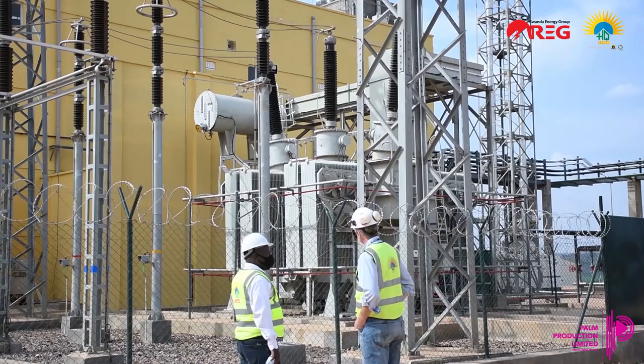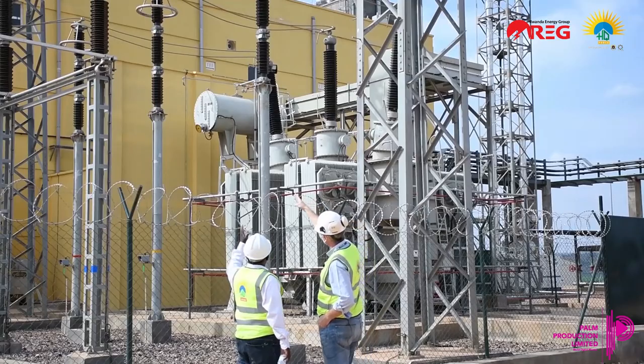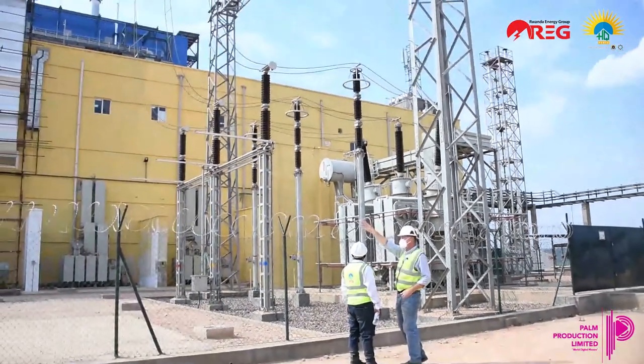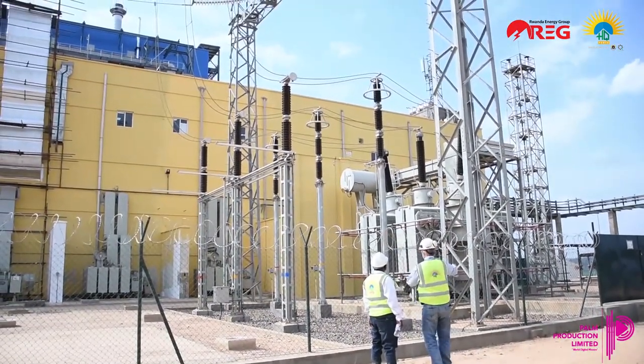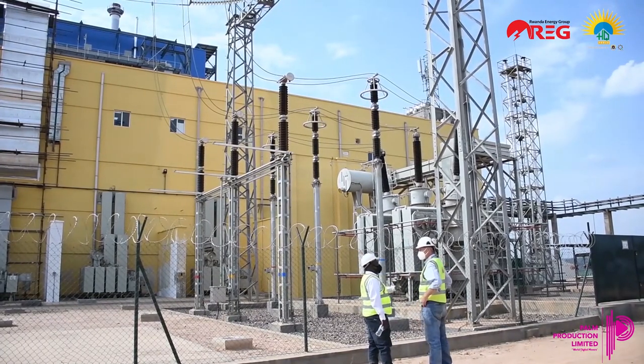REG's infrastructure. So the transformers, actually, we put this here. Their scope finishes at this gantry. So they put the gantry down to our plant and then we put the transformer and connect onto the gantry. Evacuate power. That's correct. To the grid. That's correct.